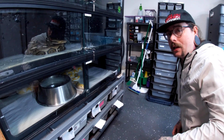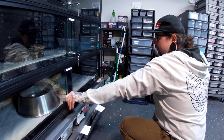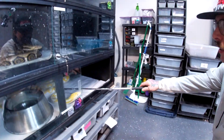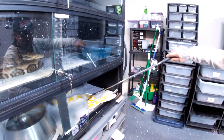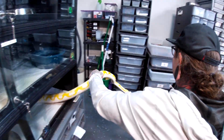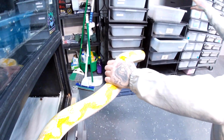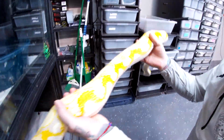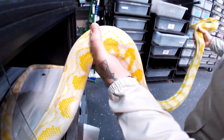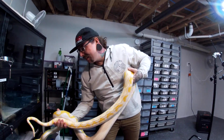Oh, she ate 2 days ago, so hopefully she's good for me. Yeah, there she goes. And it's not food. Not cheddar girl. Get up there. All right. Just don't stop. Yeah, she's a big girl. Okay, so get your tail here.